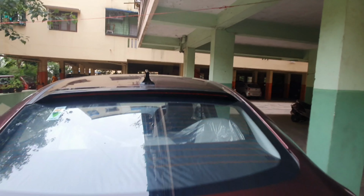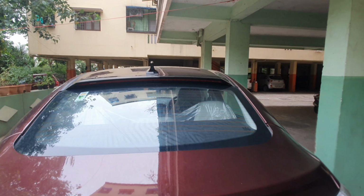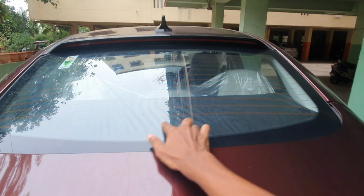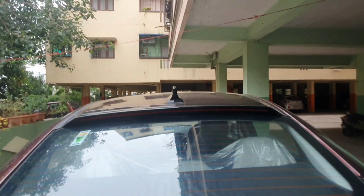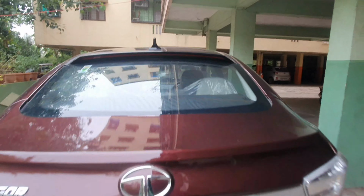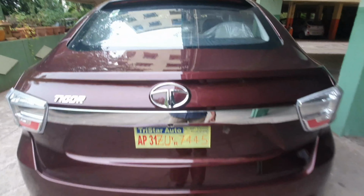That brake light looks really good because for many of the cars it is located at the bottom of the rear windshield, but here it is located on the top of the rear windshield, and it looks really good. It looks sleek and it is purposeful too. And have a look at the rear now.